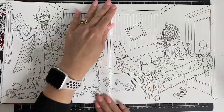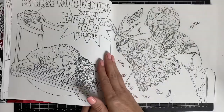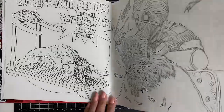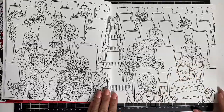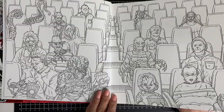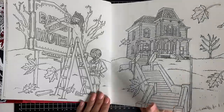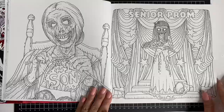Now onto the movies. First up we have The Exorcist. Here we have Freddy Krueger giving a werewolf a haircut. And into a theatre full of a whole host of spooky guests: Chucky, Hannibal, Freddy, Alien, Frankenstein, Leatherface, Ghostface, Michael Myers, etc. Here we have the Bates Hotel. Ghouliana is taking it over. Carrie here on the right hand side.